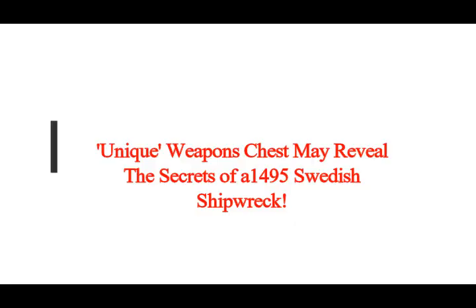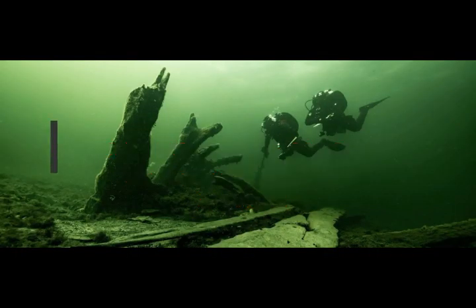A unique weapons chest may reveal the secrets of a 1495 Swedish shipwreck. Experts have produced a new report on one of the most fascinating shipwrecks of the late Middle Ages, detailing discoveries off the Swedish coast that include a unique weapons chest and fragments of chain armor.